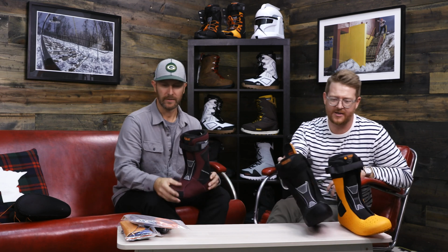Right. Okay. So with the Team Fit, that's the first liner within the line that has the internal liner lacing cuff integrated into the liner shell. Yes. That's a lot to just say. Jeez.